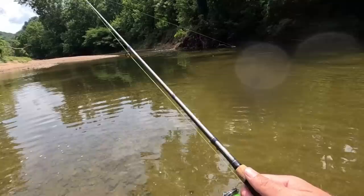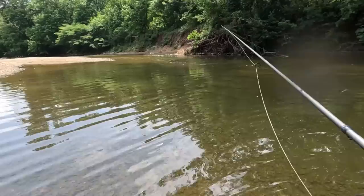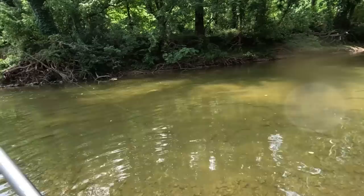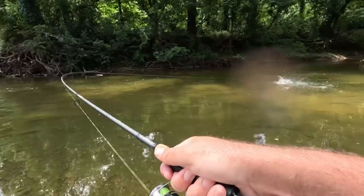Feels like, there's one right there. I just spooked off. I don't know where he came from. Did he look at my lure? Oh, I got him. There was two or three of them. I don't even know where they were. I just saw them moving.